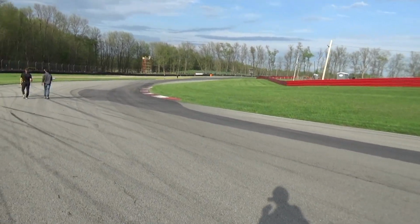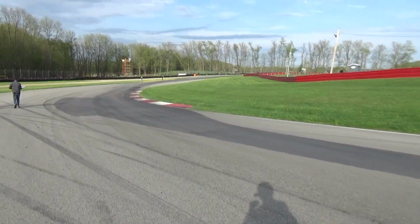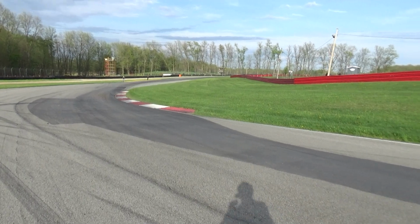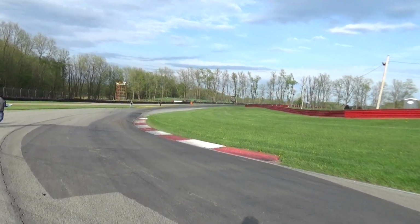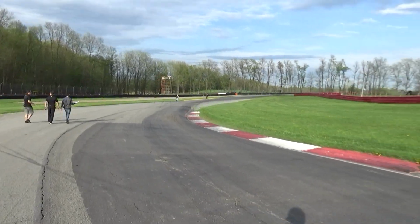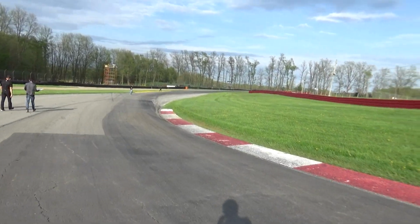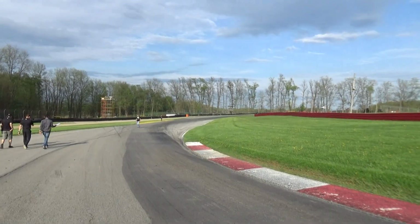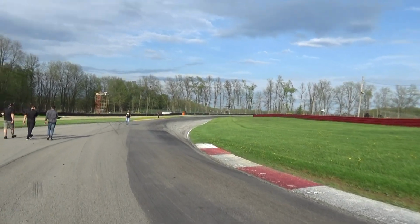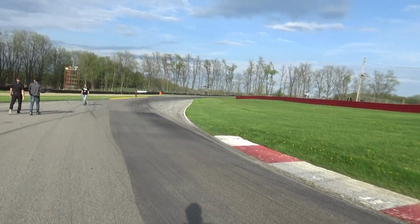Alright, now we're coming up on a right-hander with standard red and white apex curb, sand trap over on the left. There's a tarmac right there. And I know this is going to be a long video. I don't expect everybody to watch all of it, but this will give you a good perspective on the track, elevation.